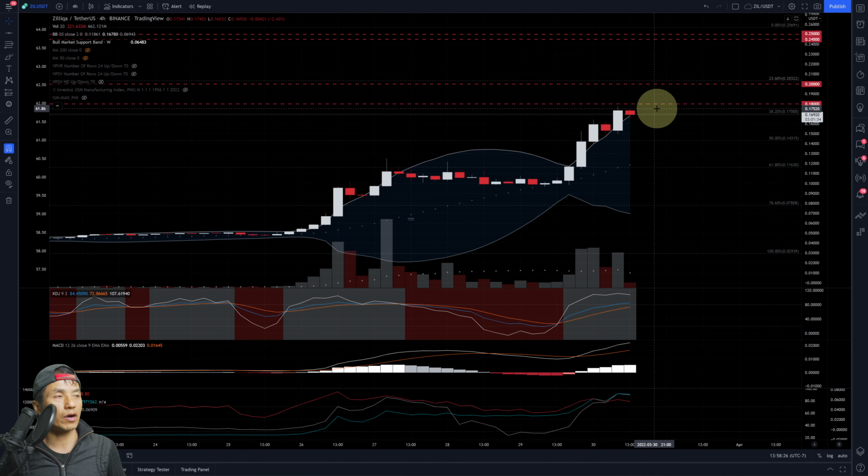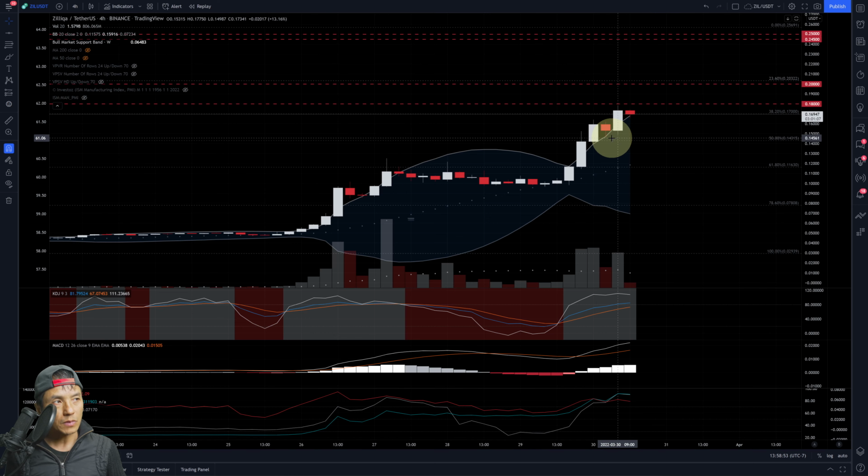These red lines are entry points where I compared it with the heat map to see where the sell walls are. So here's the next big sell wall at 0.18. Next one above that is at 0.20. So it touched close to the 0.18 and then dropped back down. So that could be a major resistance there. So what do we do?